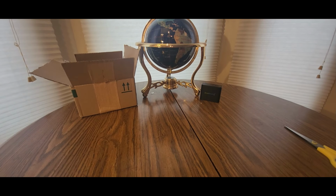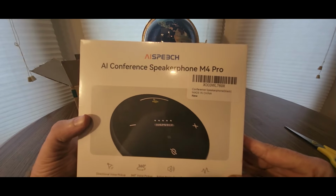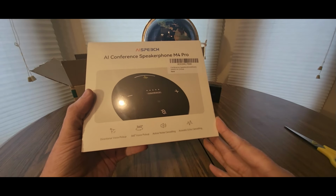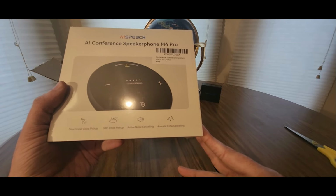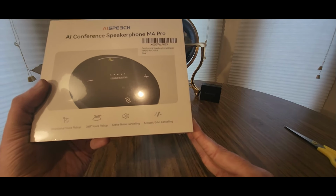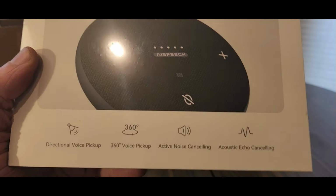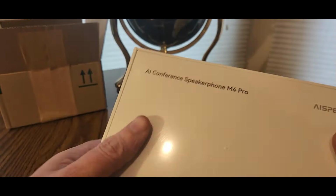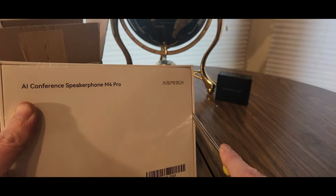Oh, baby. Here we go. This comes from AiSpeech. AI Conference Speaker M4 Pro. Ooh. Directional voice pickup, 360 voice pickup. Active noise canceling, acoustic echo canceling. Oh, very nice. We're definitely going to set it up here and hear how it sounds.